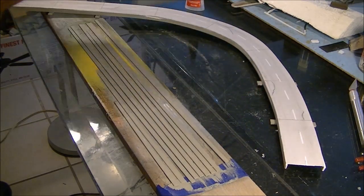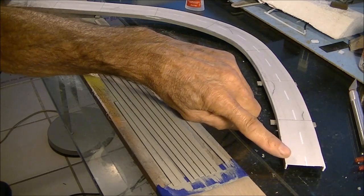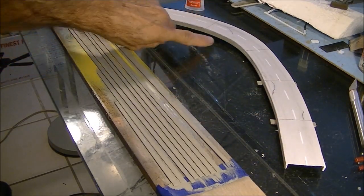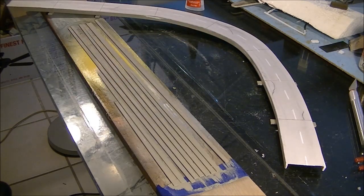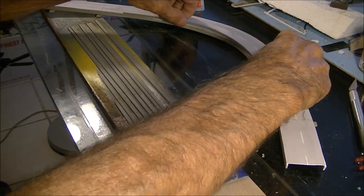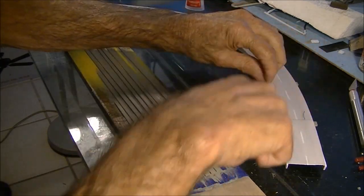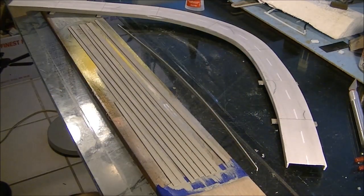Anyhow, I also found out from doing the bottom one that I actually started it from the end and went around, and I had the joint right at the middle of the curve. So with this project, I'm going to start from the curve and work out, and this way I'll get a better joint at this end here. So I think we'll get on with the project and see how it's going to look.